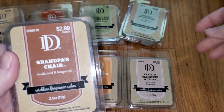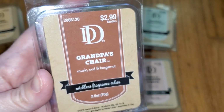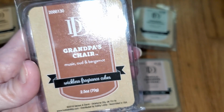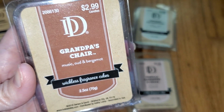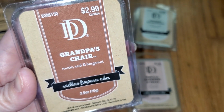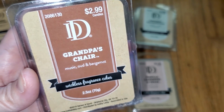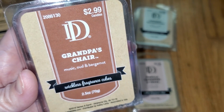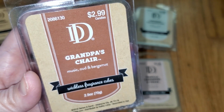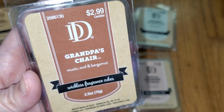Next is Grandpa's Chair. Thankfully, I found one that is a keeper, that almost makes all the other ones worthwhile. Notes are, this is kind of odd, notes are music, oud, and bergamot. This is a fantastic scent of sweet tobacco and maybe also patchouli and a hint of oud. Oud is a deep, rich, resinous, tree sappy, woodsy scent that makes other scents smell classy, like an expensive furniture store. It's mostly tobacco though, like the sweet tobacco, like 80%.